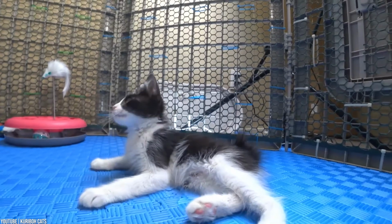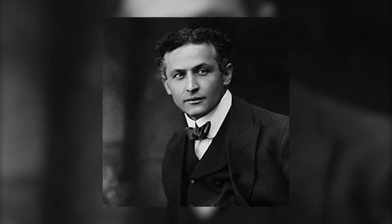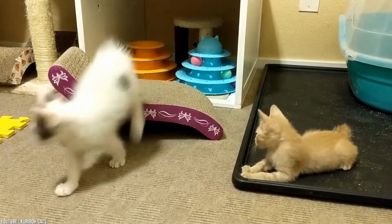Fun fact, the American bobtail is actually one of the smartest of all cat breeds, and have been referred to as the Harry Houdini of the cat world because they can get themselves out of nearly any situation possible.